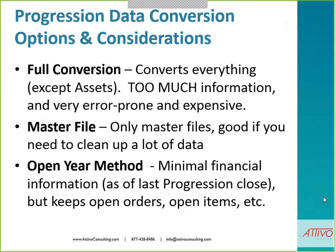Now, in terms of the actual data conversion, progression is a little more complicated. The ES data does not require conversion. The progression data does. So you have a few choices. This is what we refer to as a full conversion. That's basically everything since the days of Macola 6 and Btrieve, it does everything except assets. Personally, I believe this is too much information. There's a lot of errors that are uncovered in the data, and because of these errors, it can get expensive to get those errors fixed because they just won't operate when you convert to Macola 10.